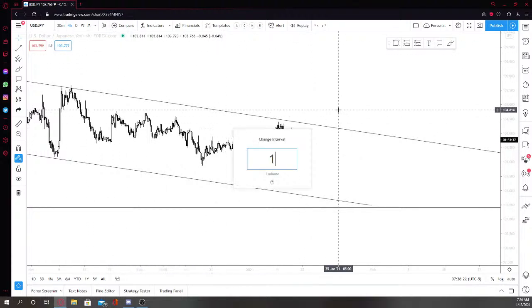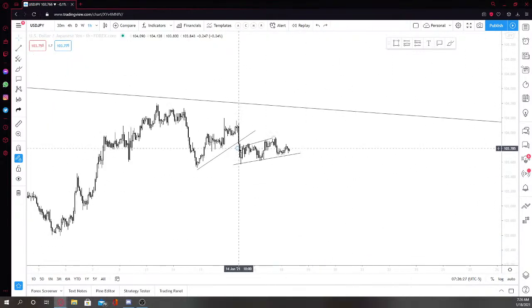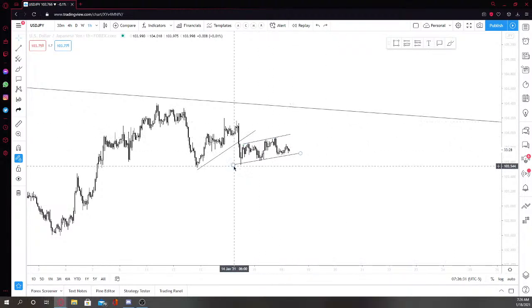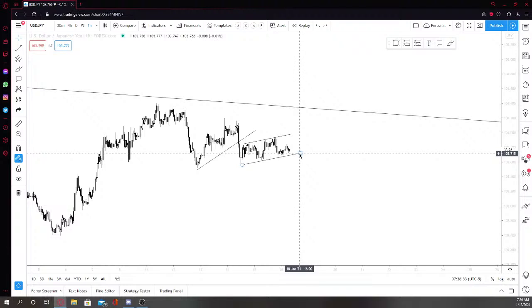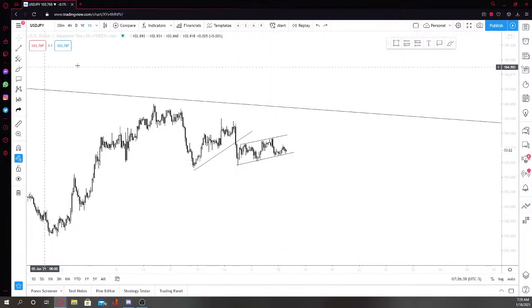But let's go down to the 1 hour. Look at the patterns. Bearish flag. It's already given us our second touch, or our ideal entry up here. The ideal entry that I would be looking for here is right here at this area.